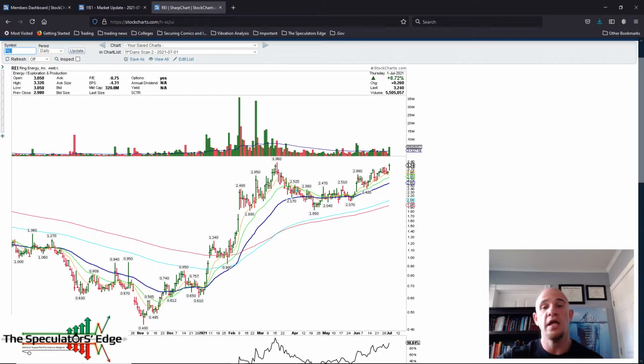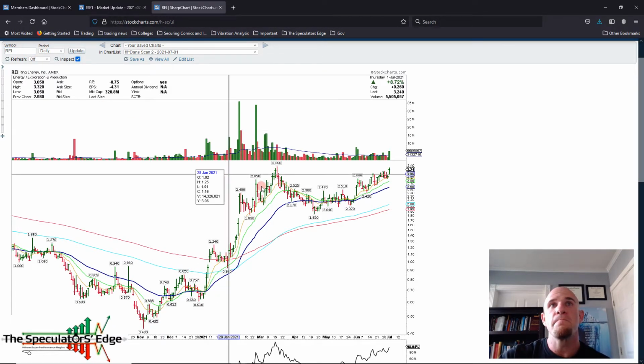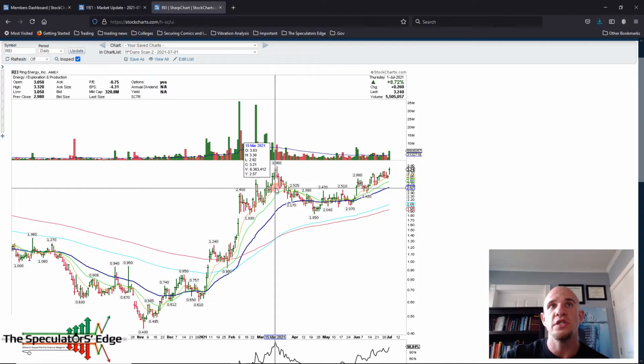Matter of fact, this is in a primary base within that stage 2 uptrend right here. So we are buying a primary base if you do decide to buy this stock. And your super pivot, which is going to be closed at $3.21, of course, was breached right here, and that's where your super pivot's coming in at. Okay, meaning that this stock can really get a move on.